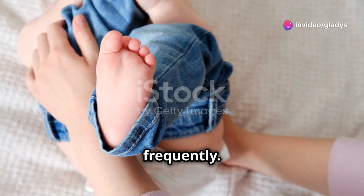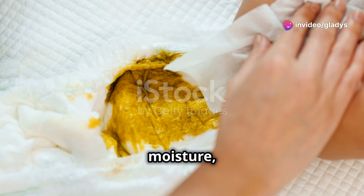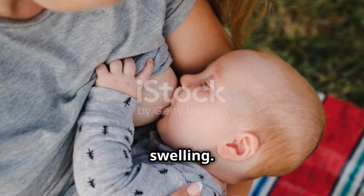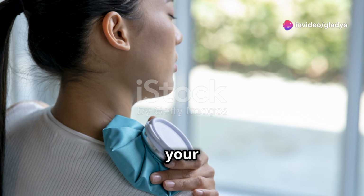Change breast pads frequently. If using breast pads, change them often to prevent trapped moisture, which can lead to thrush and other infections. Cool compresses can help soothe sore nipples by reducing swelling. You can use a cool compress on your breast and nipple as well as under your arm.